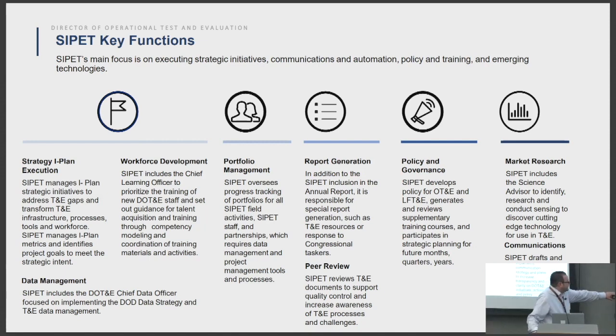Okay. And in addition to other things, I'm DOT&E's chief data officer, and I'm definitely focused 1,000% on implementing DoD's data strategy and 5 data decrees. Workforce development: we can't get anything done without our people. I think the Colonel yesterday did an excellent job focusing on how important people are. And of course that's also the case for the SecDef. We've got to take care of our people and make sure that all of our people are ready to perform our role of keeping the nation secure.